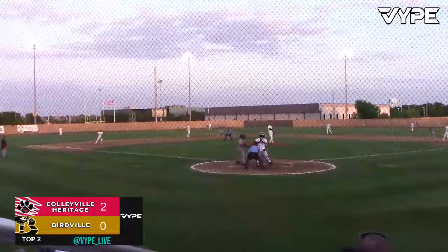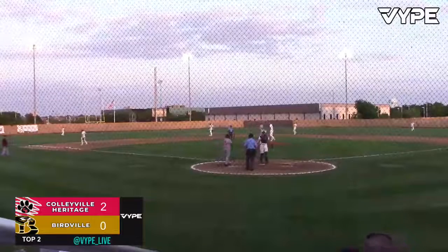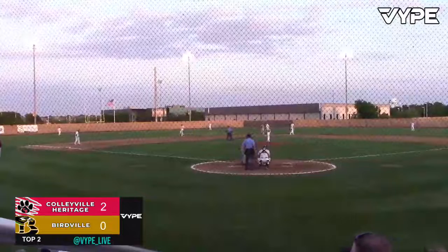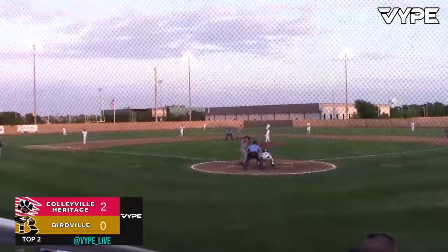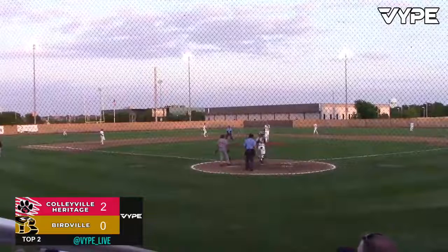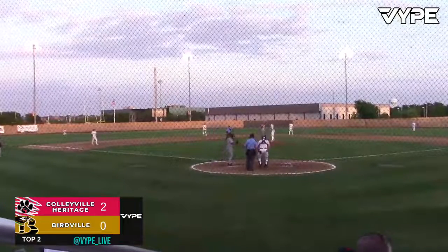Pitch. Takes outside, ball number two here. The right-handed pitcher, Isaac Phelan, really taking his time, having those conversations with his catcher. That one goes sailing outside, brings it to a count of 3-0. A walk here would load the bases.